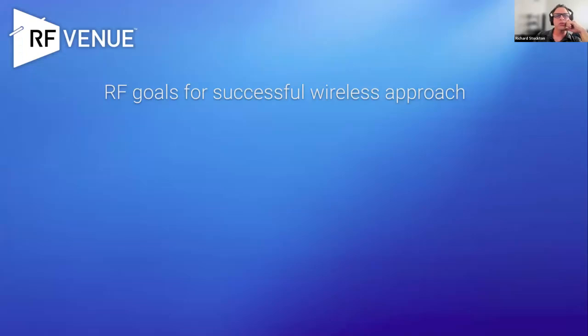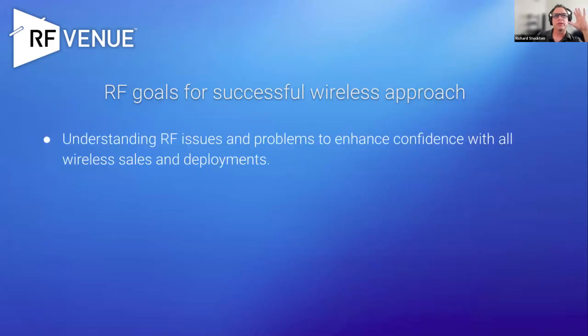Okay, so let's approach successful wireless. Let's talk about some key points. Before my three rules come up, I want to explain why they're important. Once we understand the fundamentals, we have confidence, and the confidence goes a long way. It goes into when you're trying to be hired for an event, and when you're trying to sell something to someone else. So the more we know, the more confident we are, and I think everyone wants that.